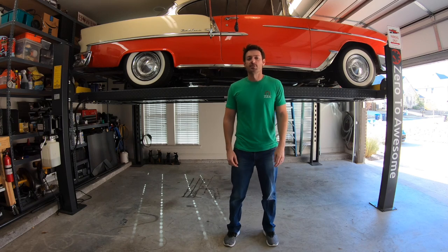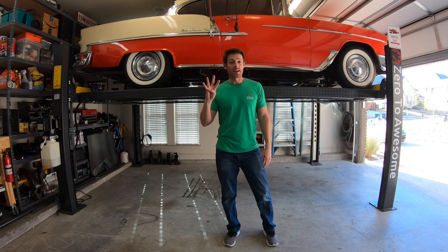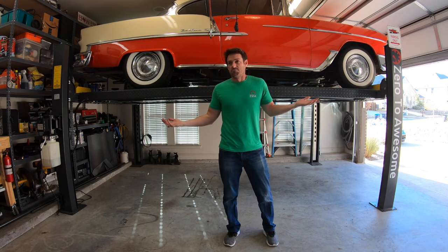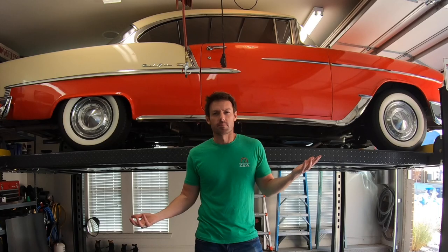Today on Zero to Awesome, we are celebrating the 1 year, 2 month, and 4 day anniversary of installing my four post lift, because that's a significant amount of time that is regularly celebrated when you have a four post lift, I think.